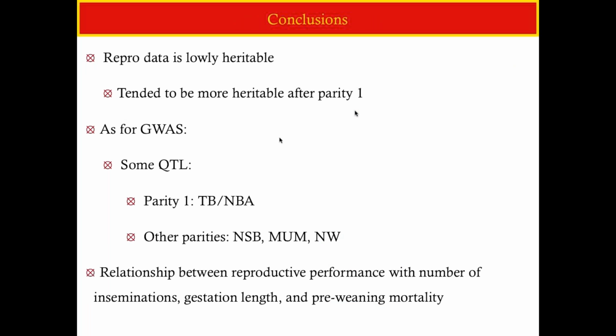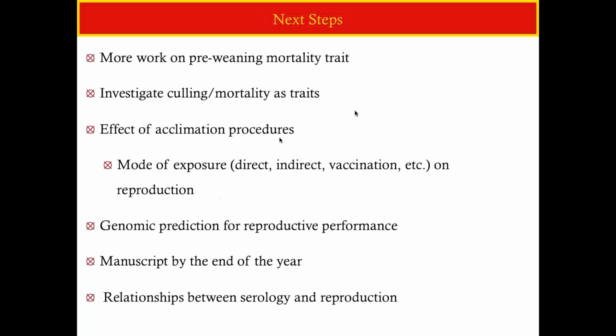So some conclusions. As we know, reproductive data is lowly heritable, tended to be more heritable after parity 1, is what I showed here. For the GWAS, we found some QTL in parity 1 for total born and number born alive, and stillborn, mummy, and number weaned for other parities. And there does seem to be some effect between reproductive performance with the number of times a sow was bred, her gestation length, and the pre-weaning mortality.